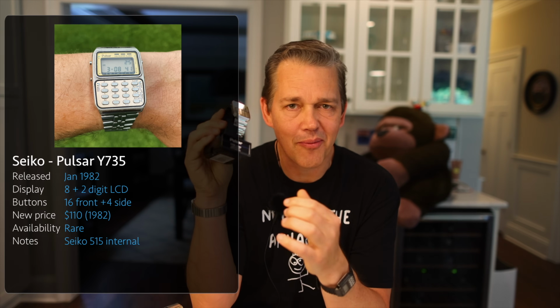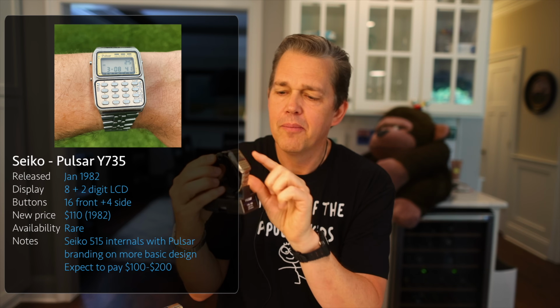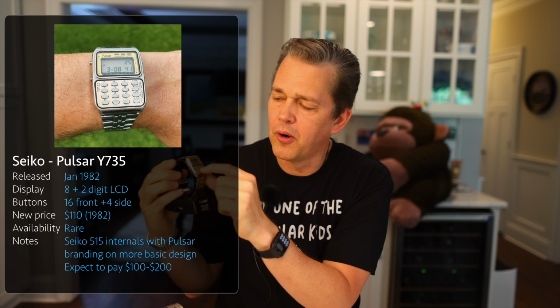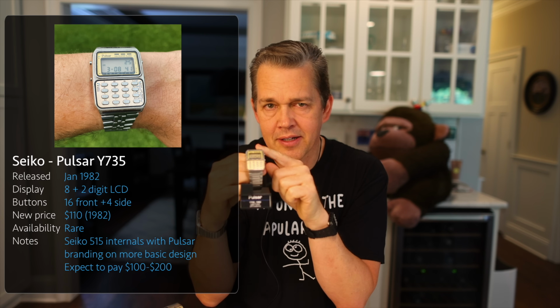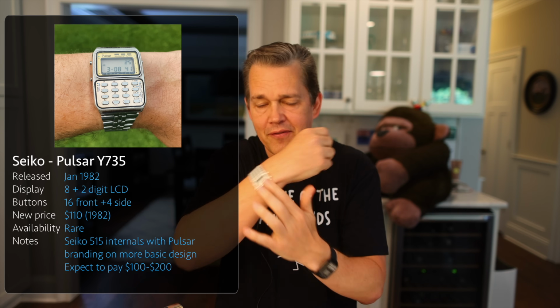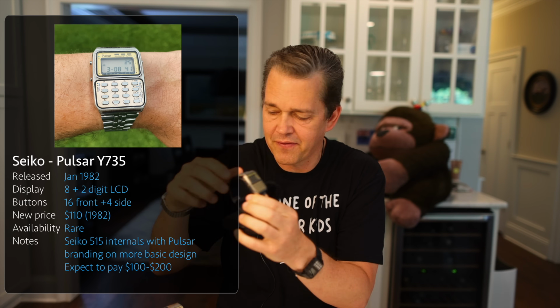At the same time, Seiko also produced this horrible watch here, which is the same internals as the 515, but in a Pulsar external, and the buttons are a little smaller and a little more fiddly. Exactly the same functions, and they released it at a lower price point, about $20 cheaper, but these did not sell. Sometimes you've got to marry both form and function to get these things right. So yeah, that's the Pulsar version of this watch, the 515.